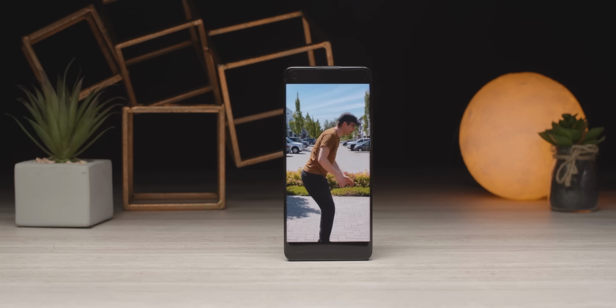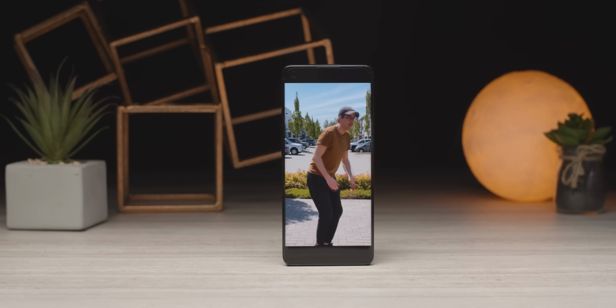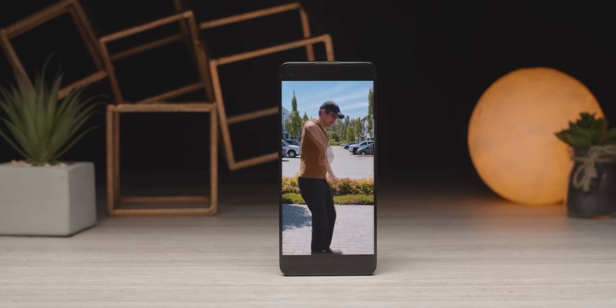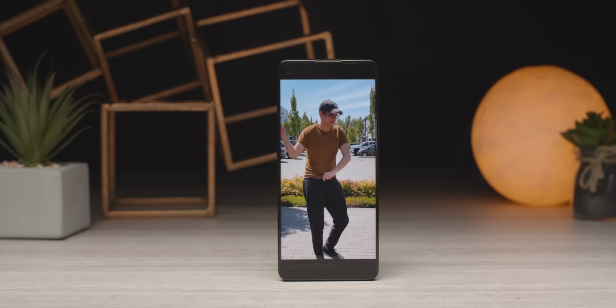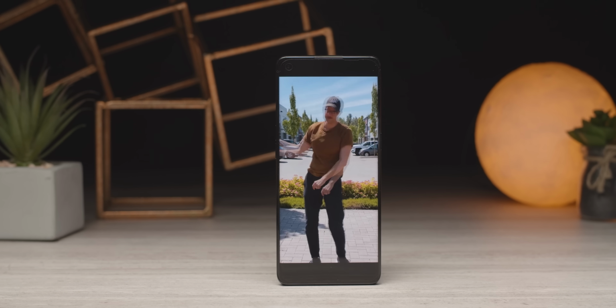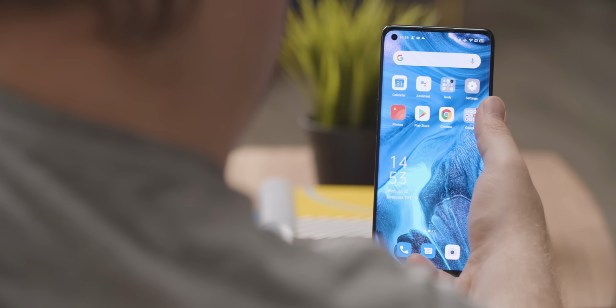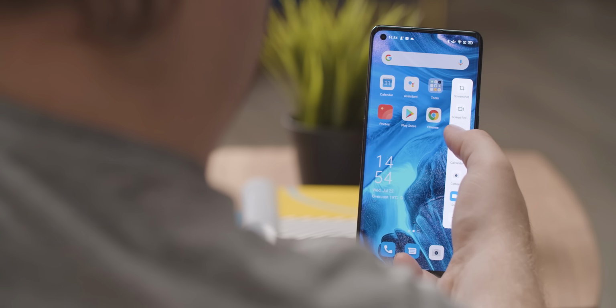Now for the display. Once again, it's hard to differentiate the Reno4 Pro from a flagship here. It's a 6.5-inch Super AMOLED with a 2400 by 1080 resolution and a 92.01% screen to body ratio. That's helped a bit by the 3D curved screen. Now we've seen some brands move away from the curved edge design, but for those of you who like it, this one comes with a sidebar function that you can use to pin frequently used apps.